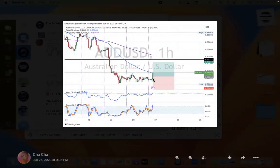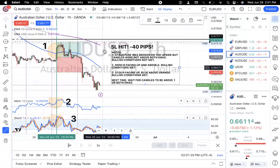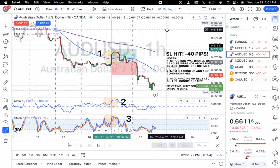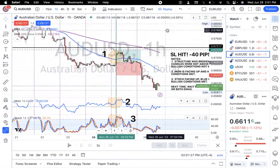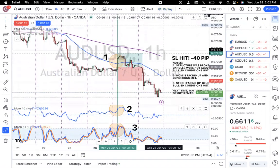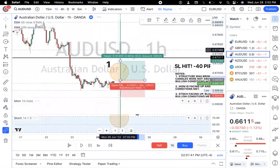So this was the initial trade idea for a buy. However, this trade actually did hit stop loss for 40 pips. So we're going to head over to TradingView, and I'm going to be breaking down exactly what went wrong in this trade just to give you guys a better understanding. First and foremost, I'm going to back it up and take us to my actual entry candle to let you know why I thought this trade would be good for a buy. Then I'm going to walk you guys through what actually happened.